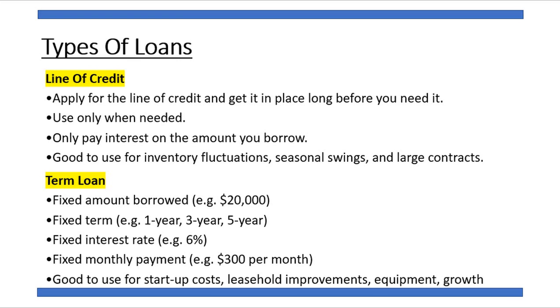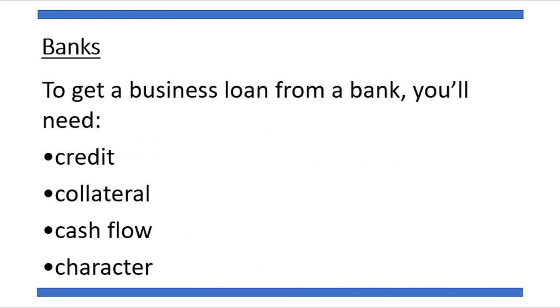The other type of business loan is called a term loan. With this, you borrow a set amount of money for a set amount of time at a set interest rate, and you have a fixed monthly payment. Term loans are good for startup costs, any kind of improvements you need to make in your warehouse or retail space, or for equipment or growth.